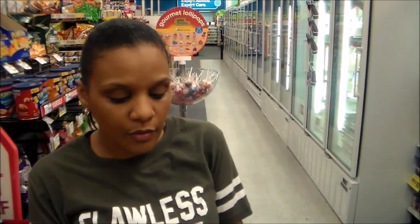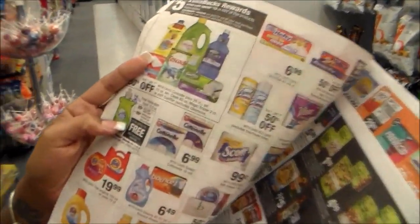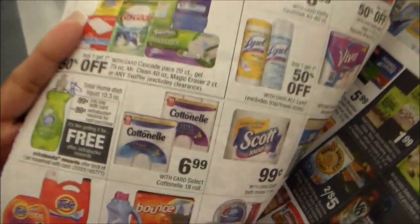Okay, so I noticed that one of my ECBs didn't print, so they just gave me a dollar ECB. It was for the Total Home right here. When you buy one, you get an ECB back for 89 cents. And mine did not print, and I'm glad I caught that because that's another dollar that I can use. So I just wanted to add that part in there.